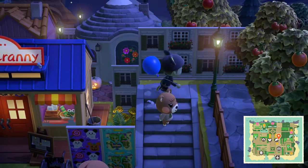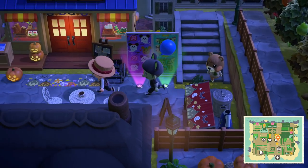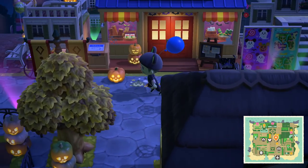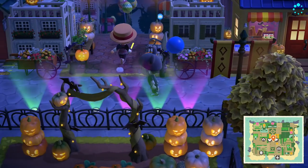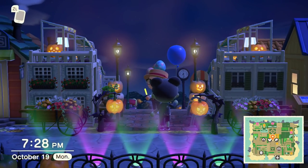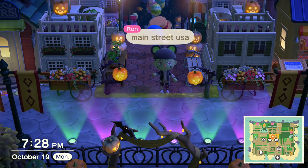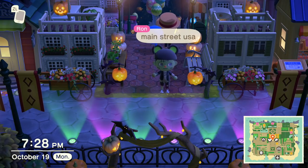Oh no. Oh, Maple. There we go. Maple is trying to ruin this tour. Little saboteur. Look at everything popping in and out. There's wishing stars, and that's probably going to bother a lot of you guys, but I got to tell you something. I just don't care. Main Street USA.